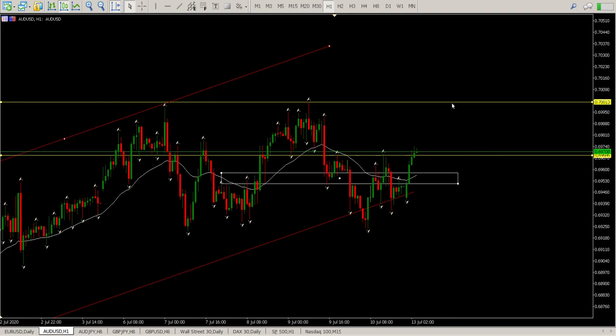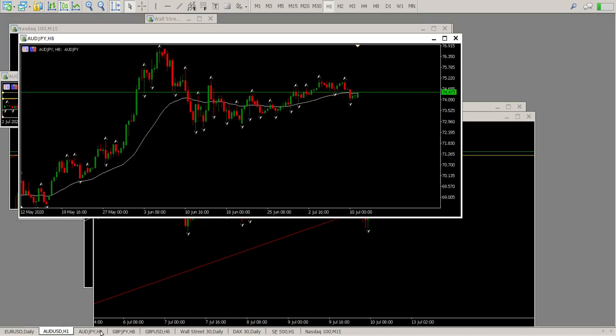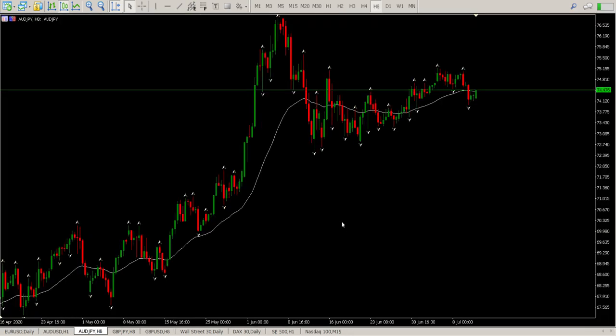Probably target the 70 area again. If we get through 70, I'd be looking for price to find support there and start bouncing for another long entry. So that's another long-only trade on the Aussie dollar, US dollar. Next, Aussie dollar, Japanese yen.